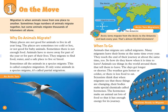Why do animals migrate? Many places are not good for animals to live in all year long. The places are sometimes too cold or hot, or not good for baby animals. Sometimes there is not enough food. Animals have to move away for part of the year or for part of their lives. They migrate to find food, water, and a safe place to live or breed.